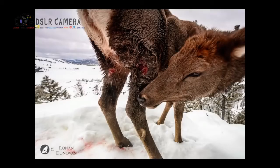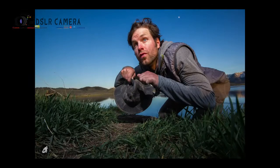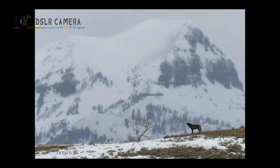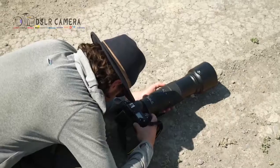I started out as a wildlife biologist. I did field biology for about 10 years. And when I wasn't conducting surveys for the state, I was out playing with my camera and practicing. You know, it's about knowing your subject. I think that the most successful wildlife photographers that I looked up to are some that also were wildlife biologists in the beginning, and then they transitioned into photography.